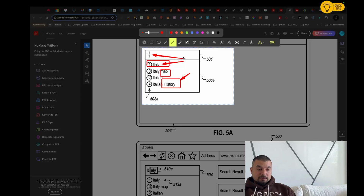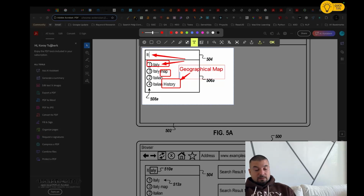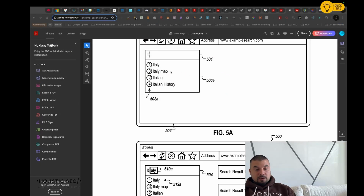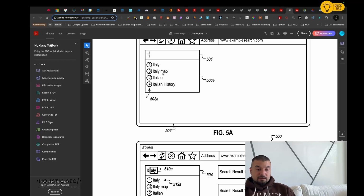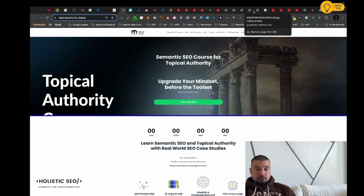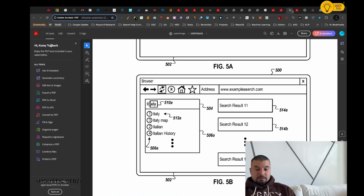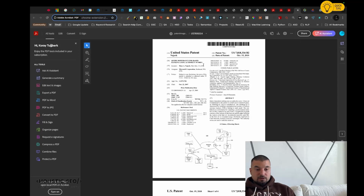Then in this case, if I click, you will need to find certain connections like geographical map or political map. And if you say political, then you will get political directly, like Italy policies, etc. And there are the root attributes to it. If you join the Topical Authority course, you can understand how we can derive further context from the attributes and understand how these queries are connected to each other.